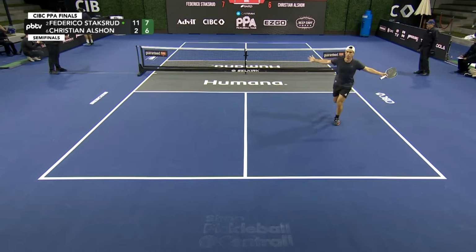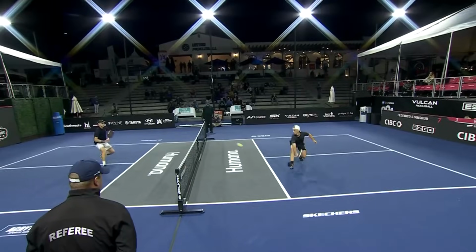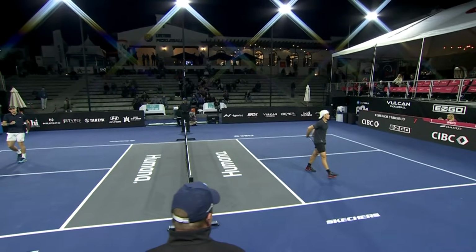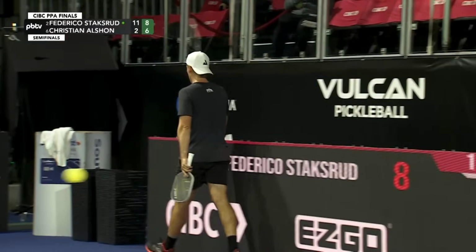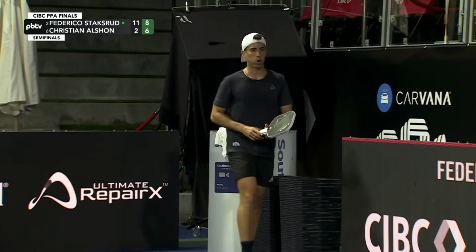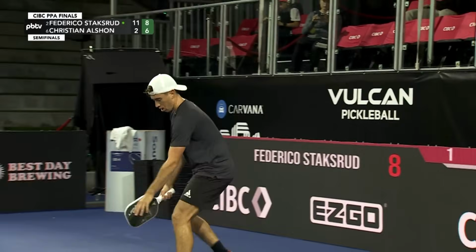Oh my goodness, what an angle. Federico Staksrud, how did he pull this off? Because the short hop drop shot from Alshon was gorgeous before it, and then that is a shot from a little while ago, and we love it. So I'm good seeing that one again. I'm okay with that. It's good. It's just, wow, Fed. And he needed that because Alshon is at the height of his powers right now.